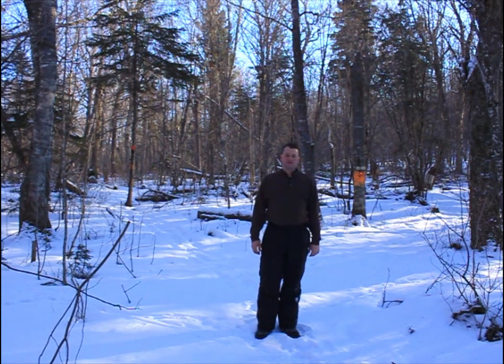My plan is to go up this trail to the peak, loop back down around, and then maybe go down and hit the road by Mount Sagamuk, work my way back around.